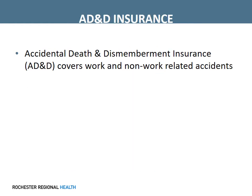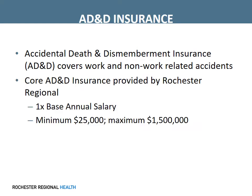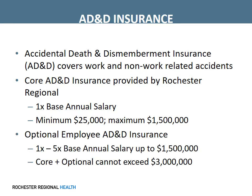Accidental death and dismemberment insurance, or AD&D, covers work and non-work related accidents that result in death or dismemberment. Rochester Regional provides benefit-eligible employees with core AD&D insurance in the amount of 1 times base annual salary at no cost. You may purchase additional coverage of 1 times to 5 times base annual salary up to $1,500,000. The combined total of core AD&D and optional AD&D insurance cannot exceed $3 million.